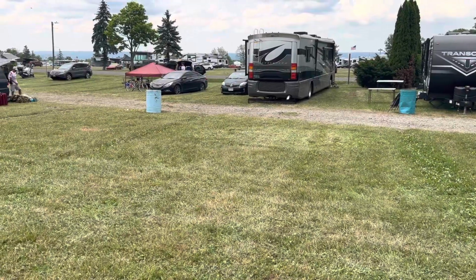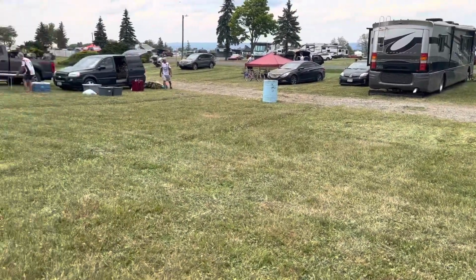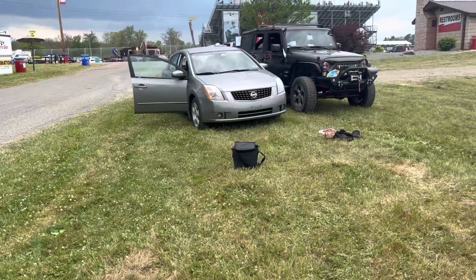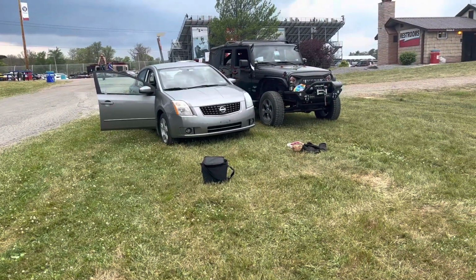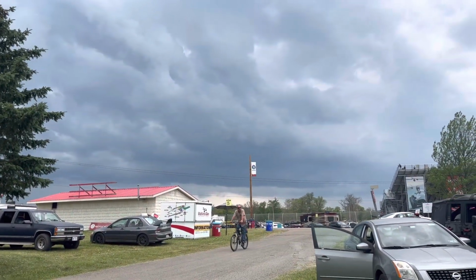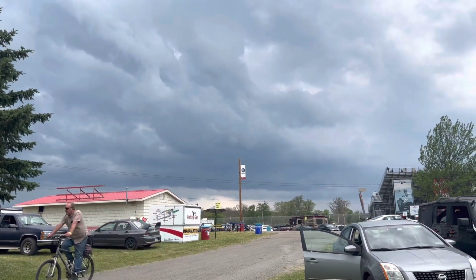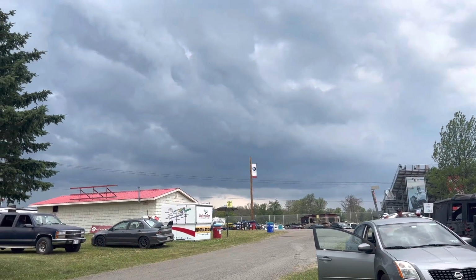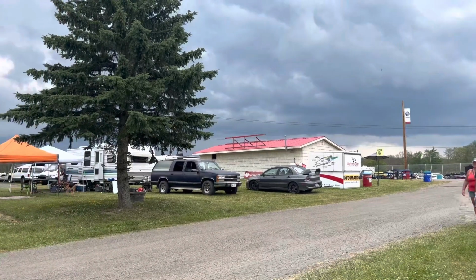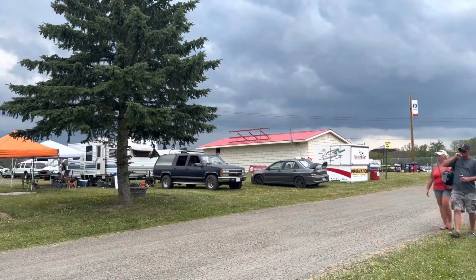And just like that, in a matter of minutes, how things have changed. The campsite is no more. And those clouds, they did look very nice before, but now they are starting to look very ominous. The rain is coming. That may make an interesting end to this race.